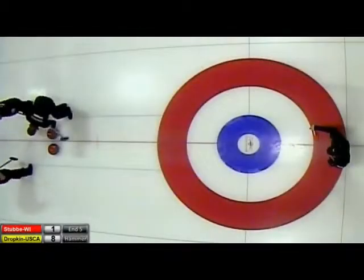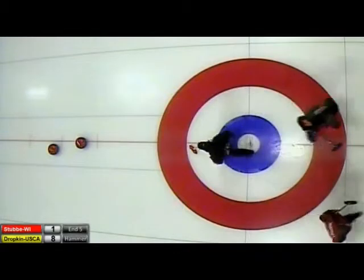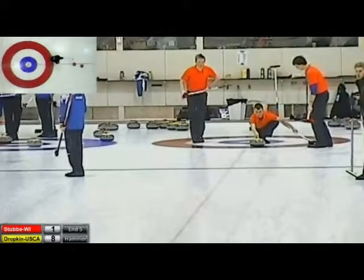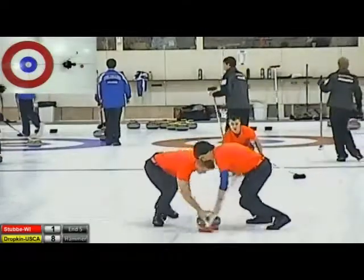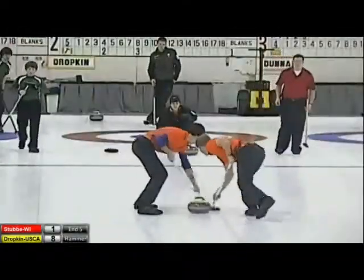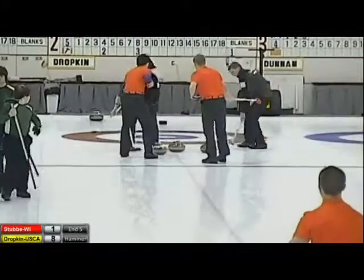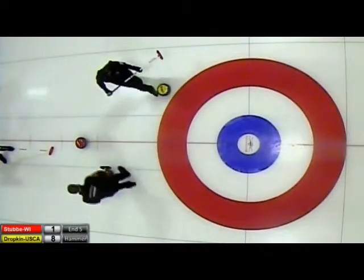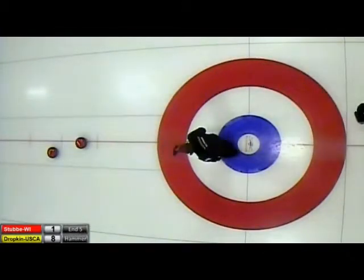So Dunham trying to tap out the Kramer stone. This would be for 4. They get past the guard. It's a nice shot, and they get that stone, the Kramer stone, out, and they take, looks like 4. There's a biter up on the top 12. So we believe score on sheet 3 is 4-3. Team Dunham 4, Team Kramer 3. Another free guard violation on 2 puts the red rock back right where it was.